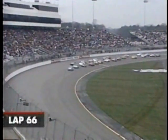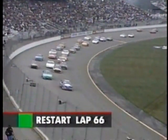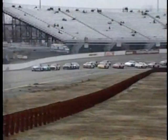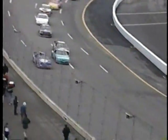Thanks, Larry. We are back under green at lap 66. Boy, there's a lot going on in the pits because, again, no practice, and everybody's working on their car trying to get it dialed in here. Bobby Hillen on the tail end of the lead lap leads the pack in the Penelope Lance Snacks Ford. Mike Wallace right behind him may have only taken on 2 tires, putting him to the front of the field.